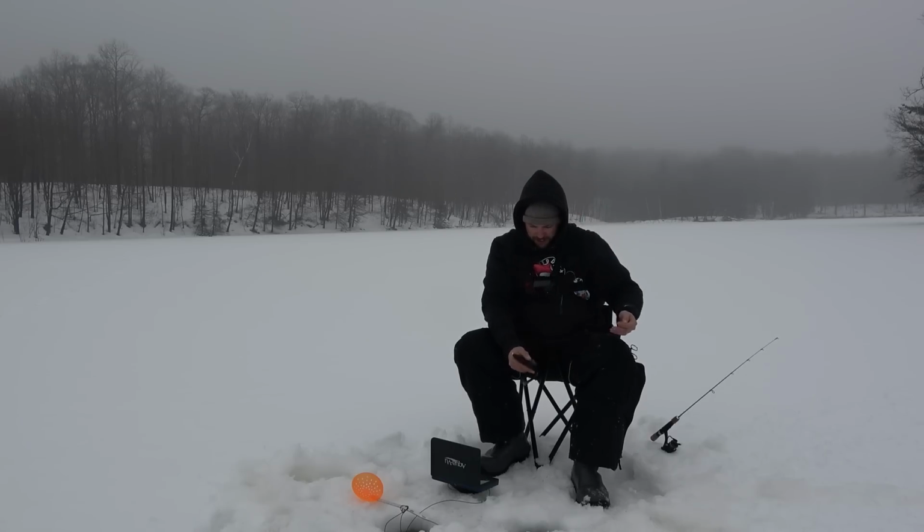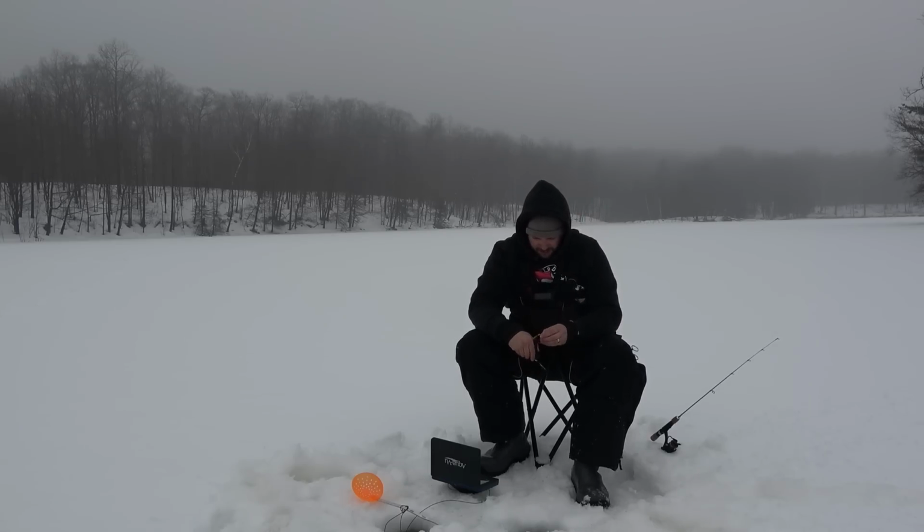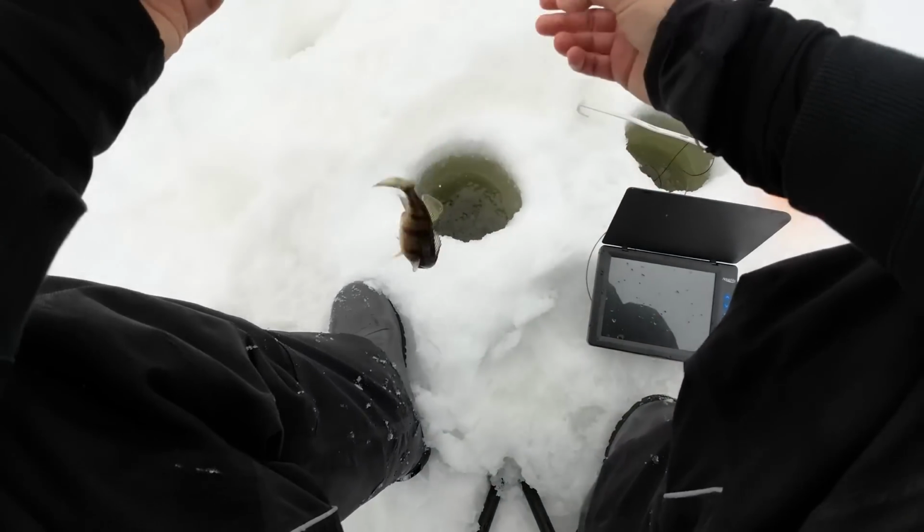Another perch. Okay, so this move was a good move. Didn't even have it down there for a second. Look at that one's even bigger. That's an even bigger perch. Gee whizzers. Okay, let's try to go about here. There we go. Look at this. Crappie? Nope. Perch. Just slam it.